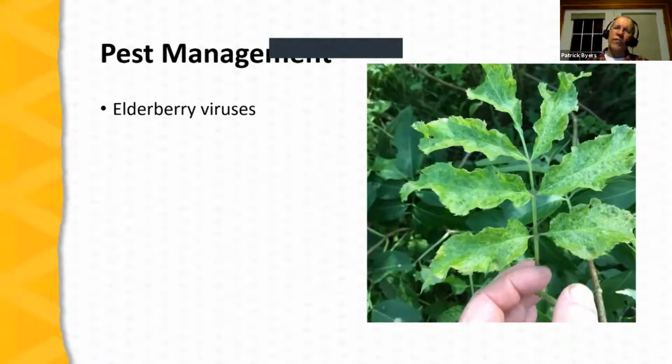We are interested in elderberry viruses. We just don't know much about virus issues on elderberry. We are trying to find funding to do a survey of all the elderberry cultivars to see if viruses are present in them, and if so, can we clean them up? We also have some cooperative work going on with a nursery to try to develop some virus-free planting stock for elderberries. But again, stay tuned. We need to learn more about elderberry viruses.